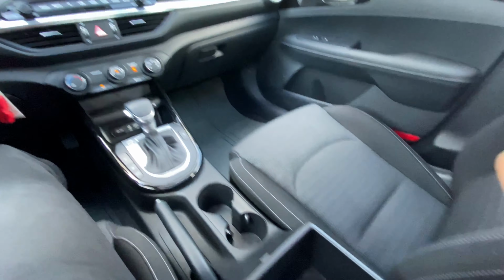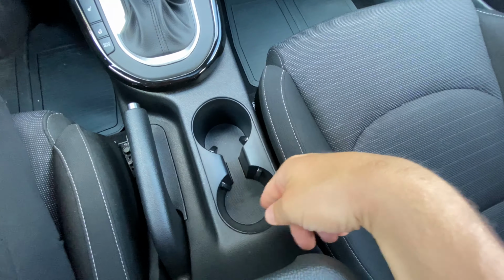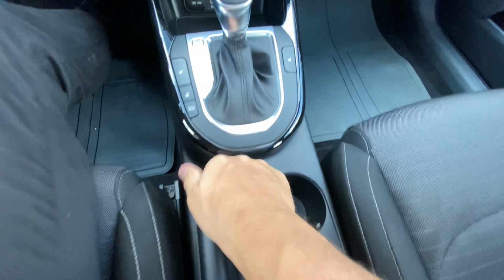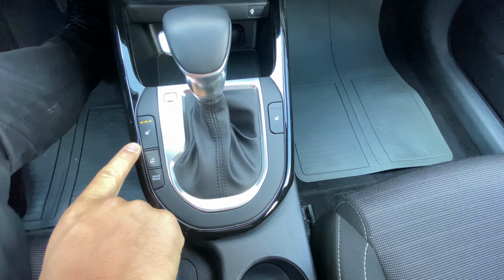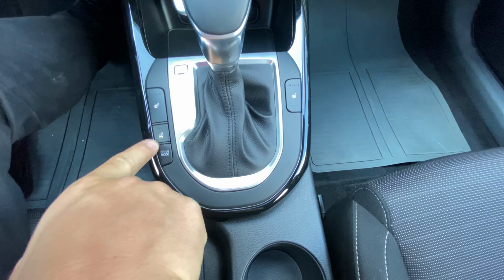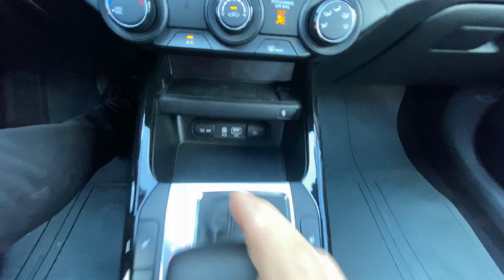If I jump into this side, you're gonna have a nice little cup holder right there. No nonsense cup holders here for you, and of course the e-brake to power slide around corners. You've got your seat heaters right here, and of course your steering wheel heater as well. And of course I can change my drive modes right there to the sport and a whole bit. Let's get that out of the way.